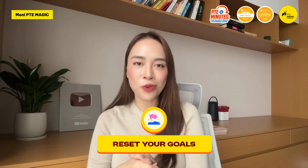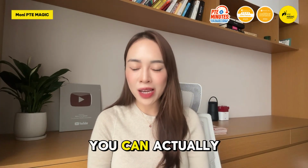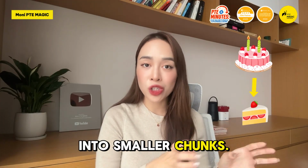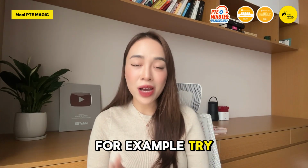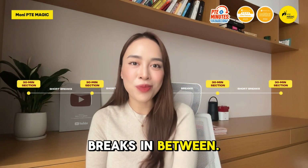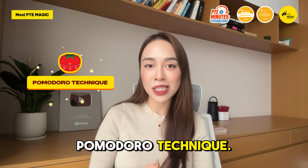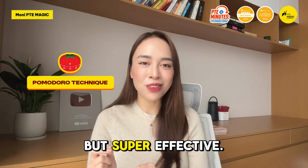Next, reset your goals. Instead of studying for 2 hours straight, you can break it down into smaller chunks. For example, try 4 30-minute sessions with small breaks in between. My favorite method which you can use is called the Pomodoro technique. It's quite simple but super effective.